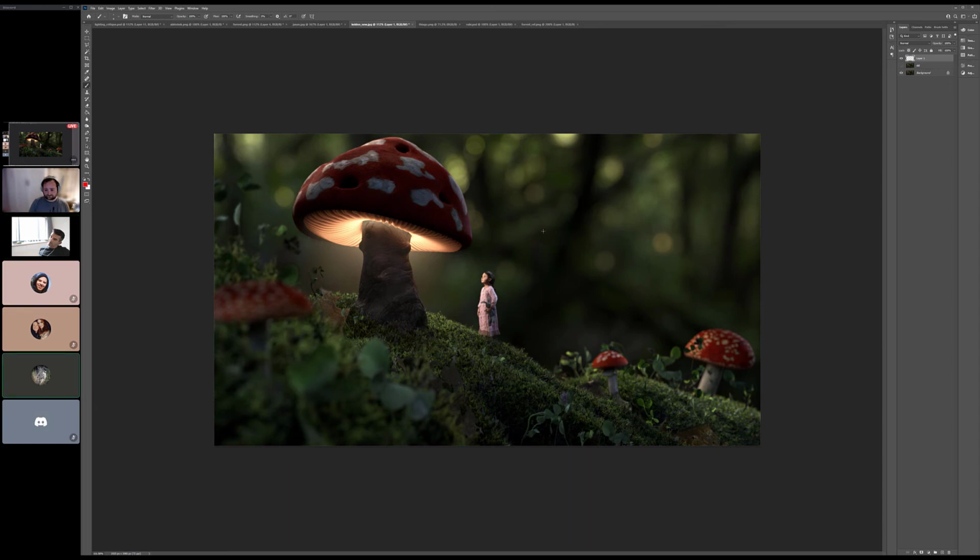And similar to that, I was thinking the same thing with how white those spots are, whereas you can see the background mushroom has sort of a yellower spot. So I was thinking maybe I could mix some yellow into them too. Yeah, that's good. Smart. Absolutely.